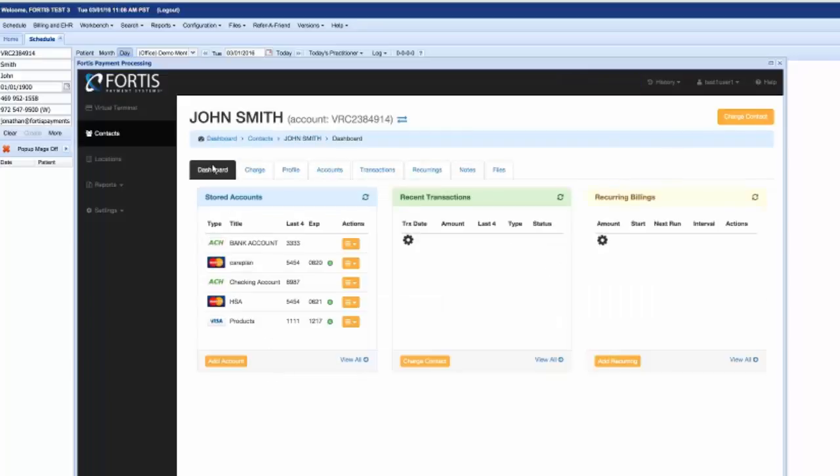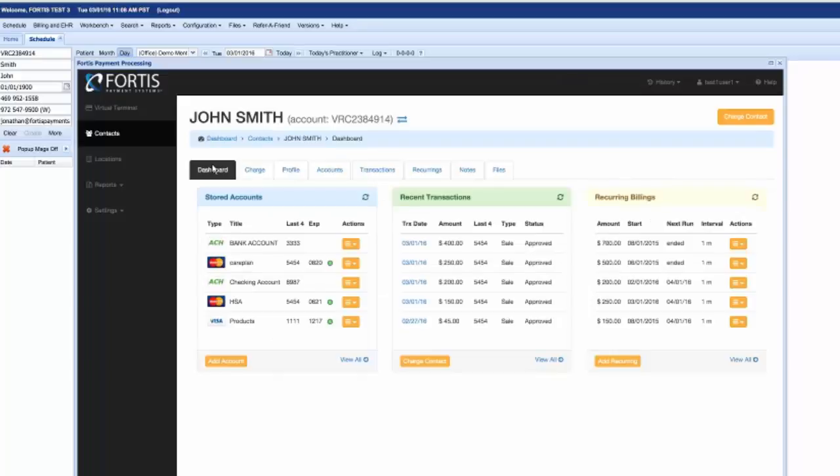The other thing you can do, and this is really where we start to help save you time and money, is you can store credit cards or bank accounts in our system. We do this all securely. It's through a system or process called tokenization.